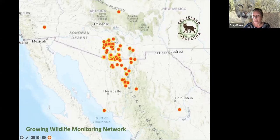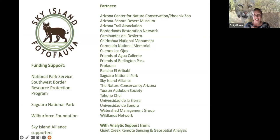And it's a project that has a lot of supporters and other partner organizations that are involved. And you can see from the partner list, we've got parks, other conservation organizations, universities that have cameras out on the landscape. They may be collecting wildlife photographs for other purposes, but are helping to share the data into the Photofauna Network so that we all can have access to the same information. It's a great way to pool a simple amount of data from each of our cameras.